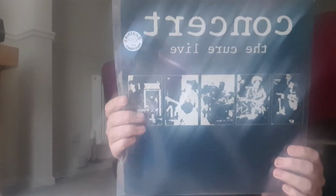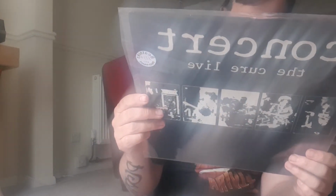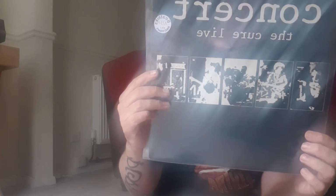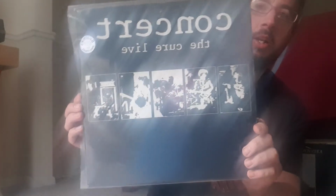And then another album that was released on the Fiction label is the Cure Live album. So yeah, been collecting a lot. Oh, I've found some more Banshees stuff that I haven't mentioned as well.